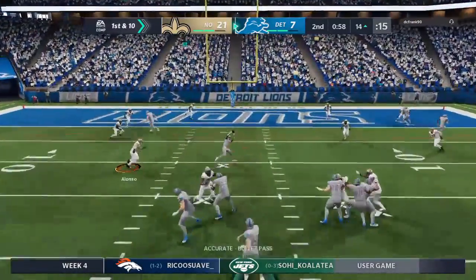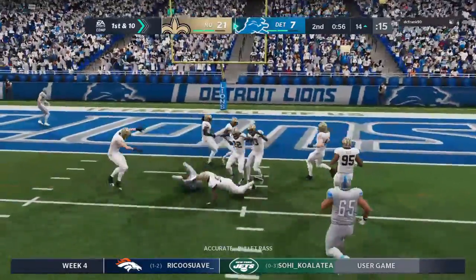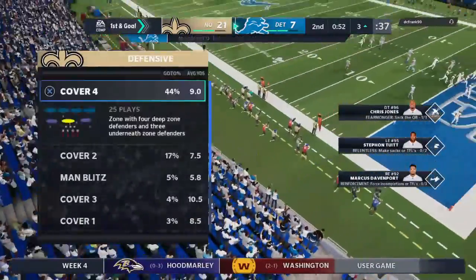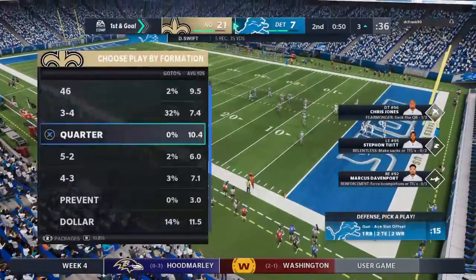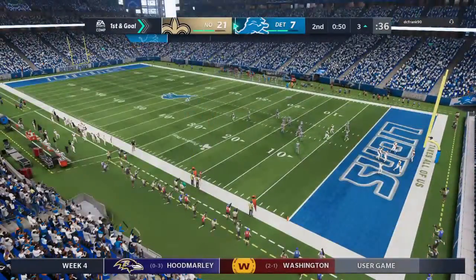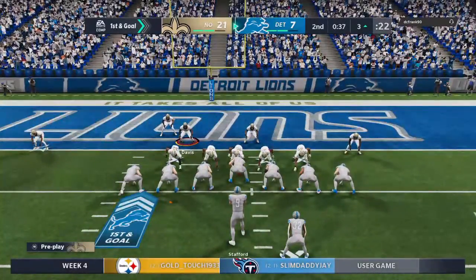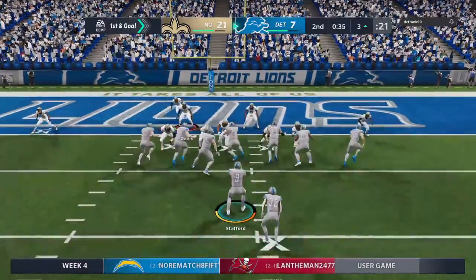From the gun, Stafford. He's going to get that to Swift underneath. And stopped a few yards shy of the goal line at the 3. That's good. It's a 10-yard gain there, and it sets him up now 1st and goal. This is 1st and goal, and a golden chance to get a score back here before halftime.